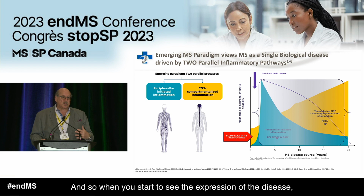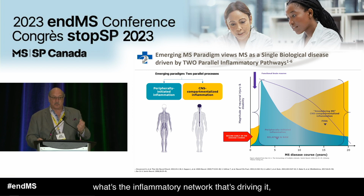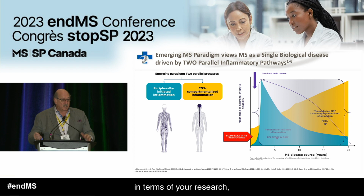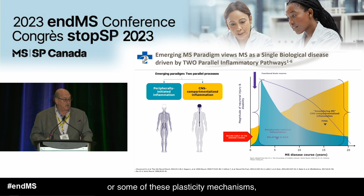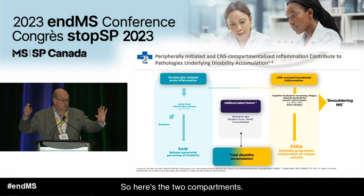And so when you start to see the expression of the disease, you're seeing on the one side what's the inflammatory network that's driving it, but also on the other side, the inability of those compensatory mechanisms to prevent the expression of the disease. So regardless of what you're doing in terms of your research, you're probably dealing with something on the inflammatory side or something on the regenerative side or some of these plasticity mechanisms or even the possibility that there's some repair. So here's the two compartments.